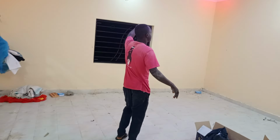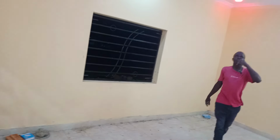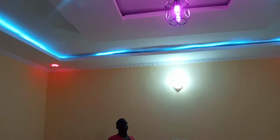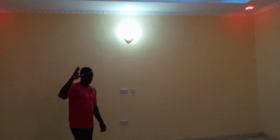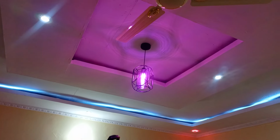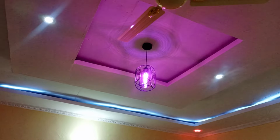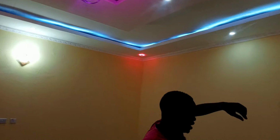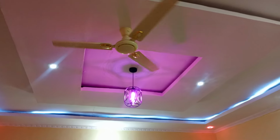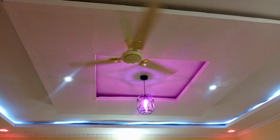So as you can see, this is the sitting room. The design is just quite simple that you see over here. At the centerpiece, we just provided a hanging rose, and then there is a bulb that we fixed there, a pink color. And then over here, this is a fan. It's a three-blade fan that we have installed here.